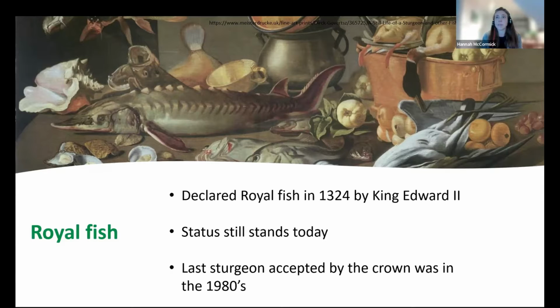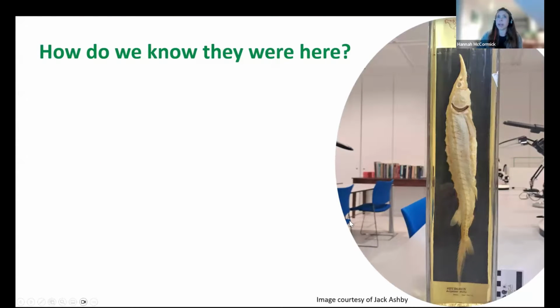And that status means that any sturgeon landed in UK waters has to be offered to the crown. The status still stands today, but is more of a formality because of the protections around these species and just the fact that they're very rarely landed. The last sturgeon to be accepted by the crown was in the 1980s. So this was our first indication of sturgeon being quite significant in British culture. But if they're no longer here and they've been gone for quite a while, how do we know that they were in UK waters?